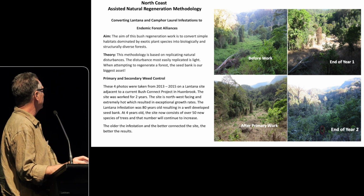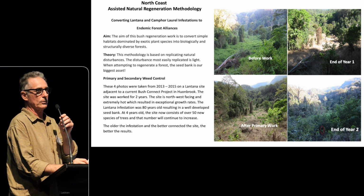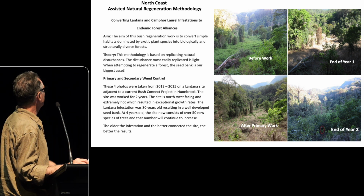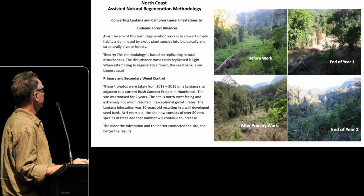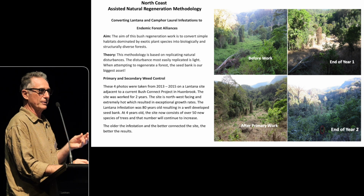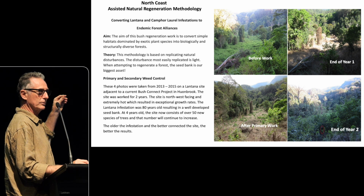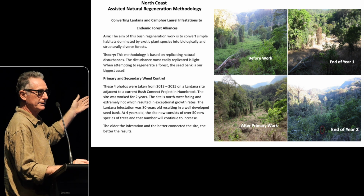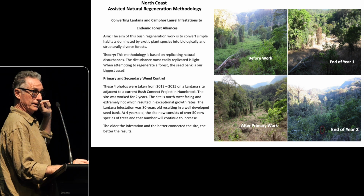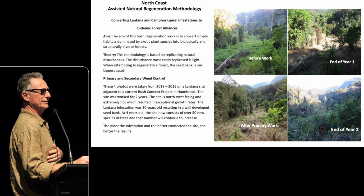And here we are. This is an example. You saw some of this. Our main focus is camphor laurel and lantana. We do other weeds on the way through there, but that's what we do. The natural disturbance, we want to do that by getting rid of that lantana in this example and giving the seed bank that is sitting in there the opportunity for water, light, and water and light will do, won't it? There is another one. Heat.